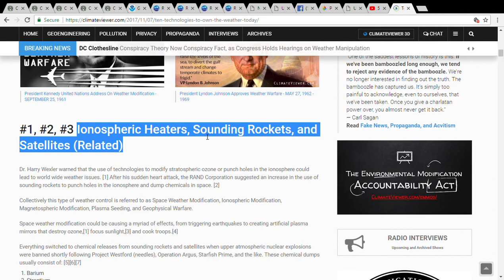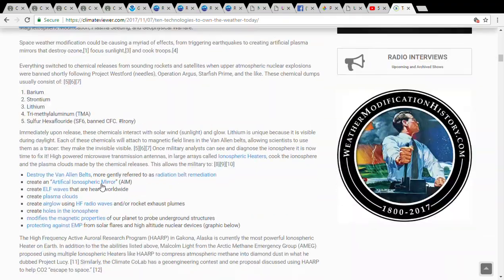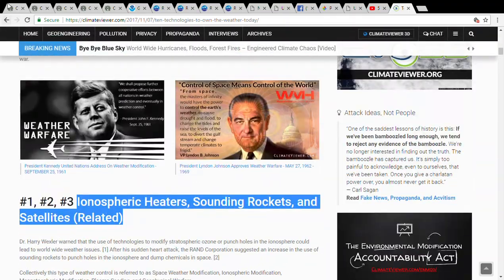So they started sending up sounding rockets and spraying chemicals into the ionosphere so that these heaters had a medium to interact with to modify the ionosphere, right? What else? I don't want to move on. Let's just look at the weather.